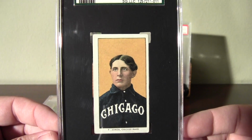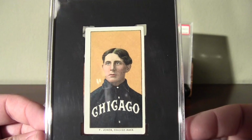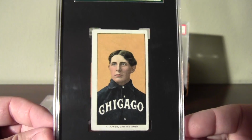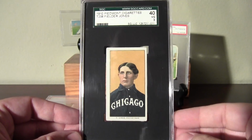Carl Horner did all these portraits, took all these pictures, and later they were drawn for the T206 set. It's got an incredible looking jersey with Chicago across the front. And this is a great example of, even though this is a common player, it's really just a great card. Actually, all these I have in my display case.